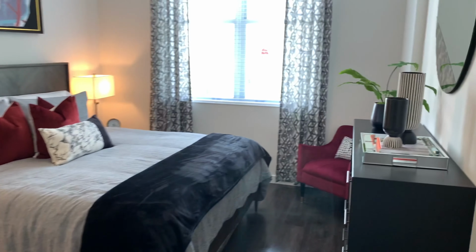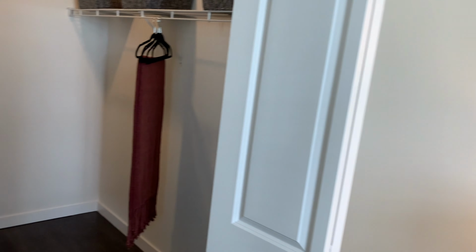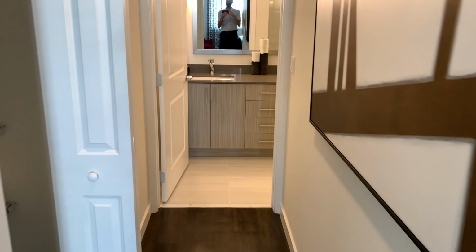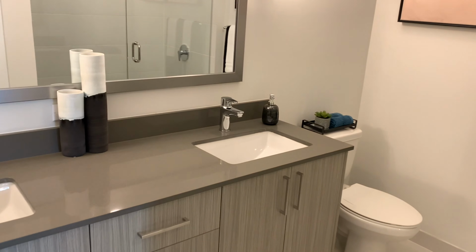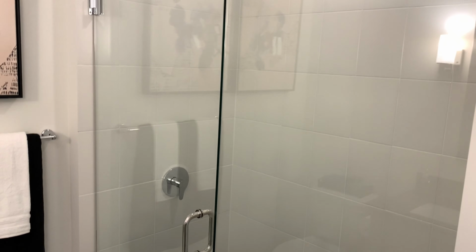And into the main suite. This room is a little larger, and I believe the walk-in closet appears to be a little larger as well. A little hallway leads to your dual sink vanity, and there's also a glass shower in the main suite.